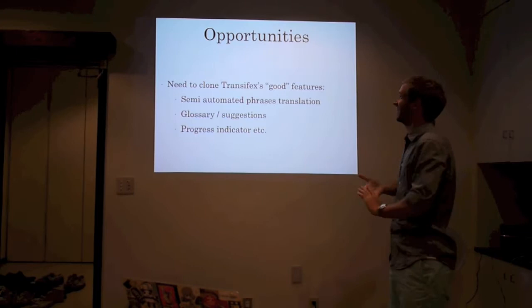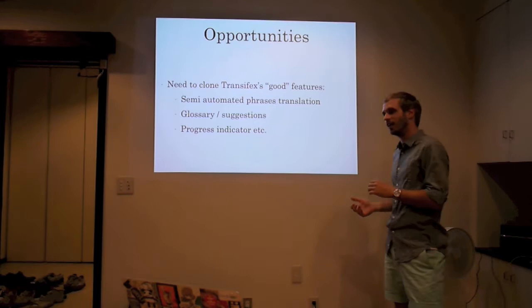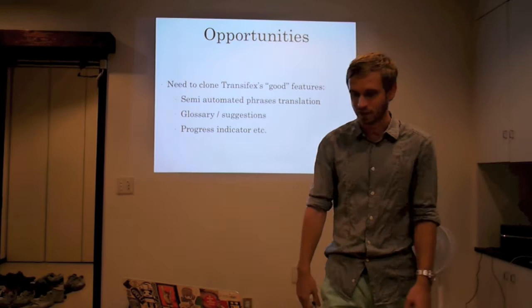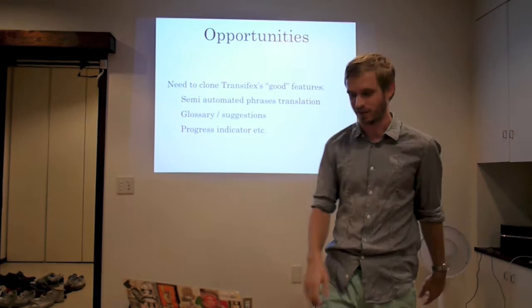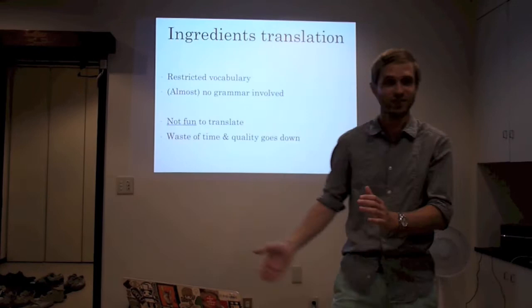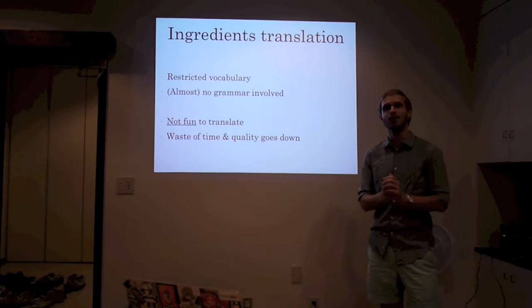So the thing is that, as I said, TransFX has some cool features. Mostly it's kind of crap, but in our case it has some cool features. As I said, it has this semi-automated translation, a glossary and stuff like this, and you have an indicator of progress, like you're 25% into the recipe, so you can measure your advancement. Today I'm just going to talk about this semi-automated phrases translation, because Georgi was insisting that we make some quick and short presentations.